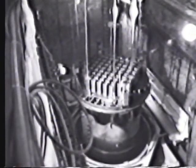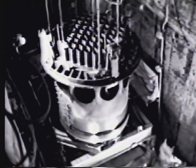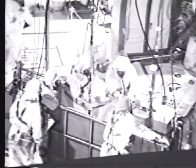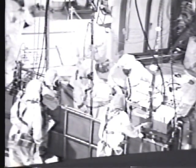In May of 1985, the first direct access to the damaged fuel material was made possible with the removal of a 55-ton cylinder known as the upper plenum. In normal operation, this upper plenum holds in place the tops of the reactor's 177 fuel assemblies. Now, specially trained operators could begin working on the removal of the damaged nuclear fuel.